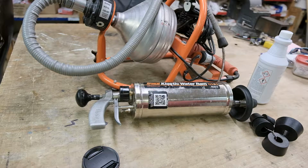There are various types of clogs, whether they be in the tub, a sink, kitchen sink, bathroom sink, even toilet clogs. Lateral clogs, main clogs, larger pipes outside. So it gets crazy really fast for us.